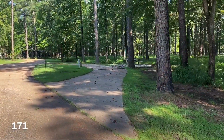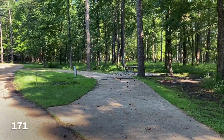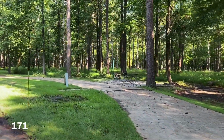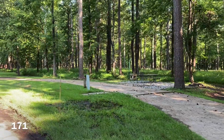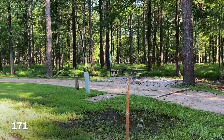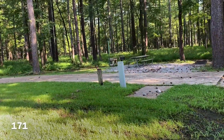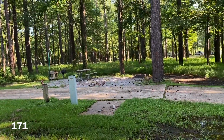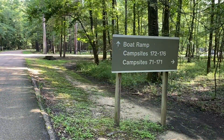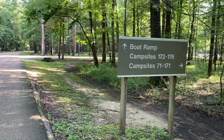And as we make our way back up out of this loop, you come to site number 171. Numerically, it is kind of positioned out all by itself here. It does have full hookups. It is a little swampy, a little water standing here after the rain a few days ago, but not a bad site looking out into the woods as well. Now we're going to make our way down to the final section, the boat ramp and campsites 172 through 176.